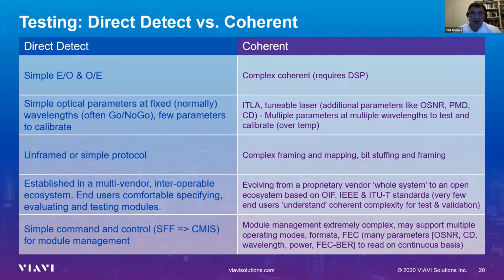We already have a very solid multi-vendor interoperable ecosystem with direct detect. This is something we're now learning as an ecosystem with coherent. We've seen some interops, which is a very good start. Of course, the interops don't just prove photonic interoperability; we've also got to prove the host, the module management, and all the other interoperability as well. But that's moving along quite well.